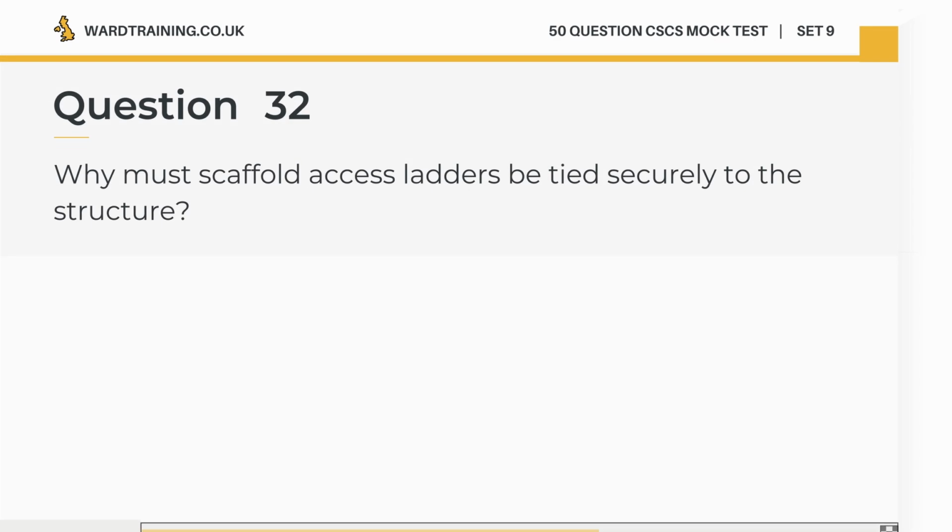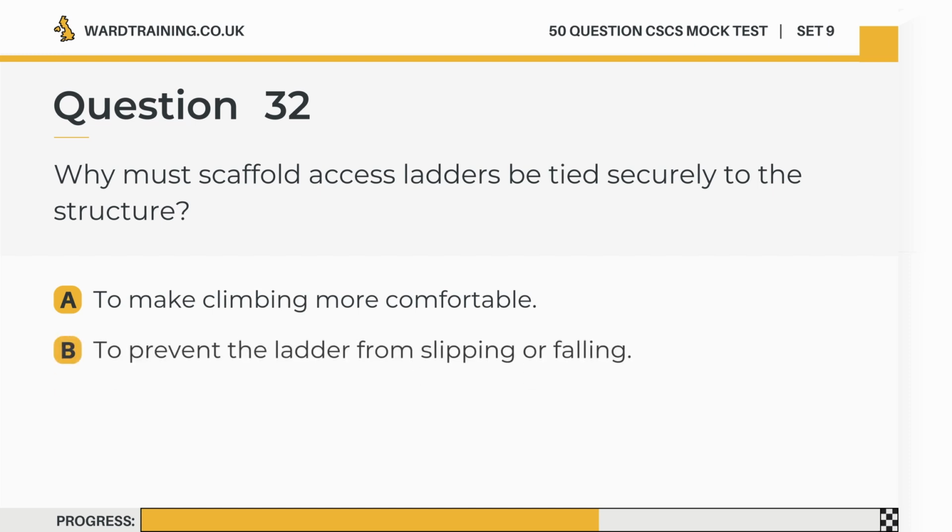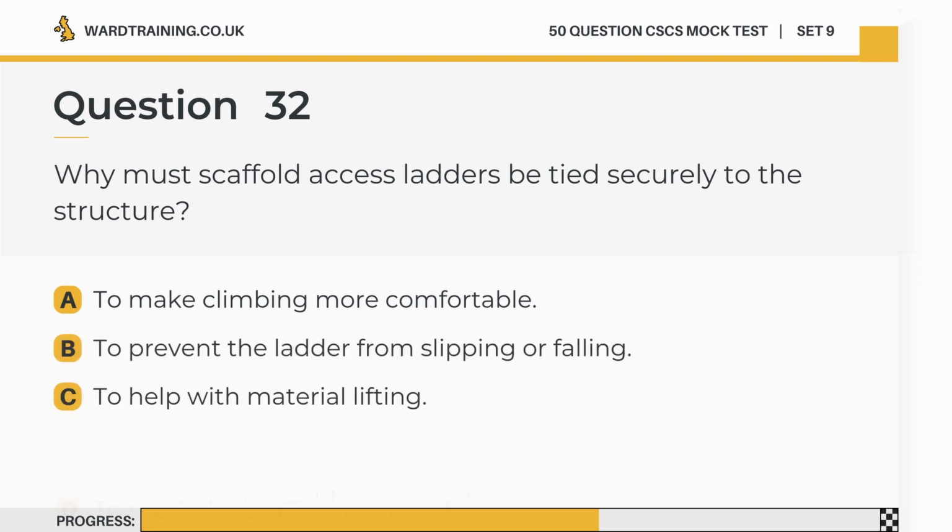Question 32. Why must scaffold access ladders be tied securely to the structure? A. To make climbing more comfortable. B. To prevent the ladder from slipping or falling. C. To help with material lifting. D. To mark the scaffold as complete.